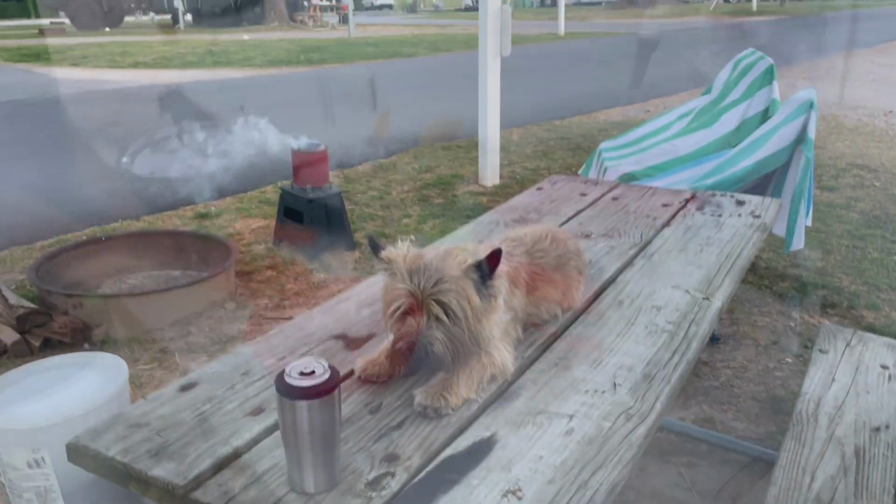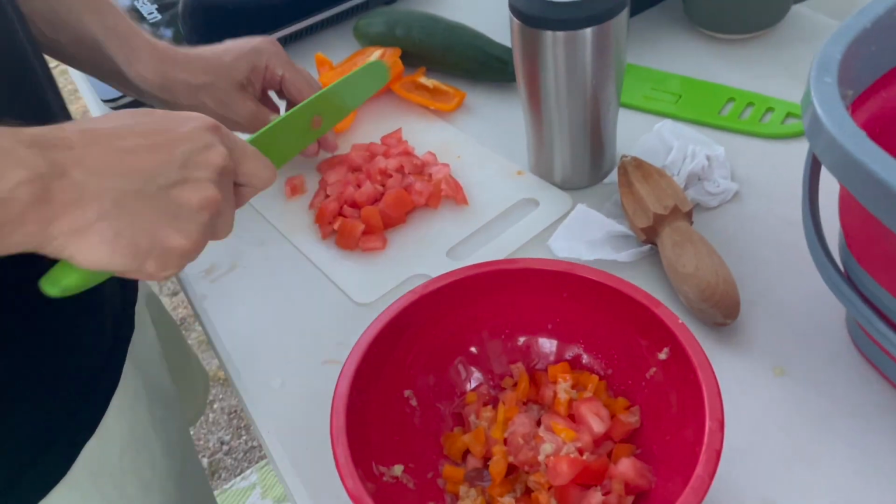And what better way to end a great day than to make a nice home-cooked meal for dinner.